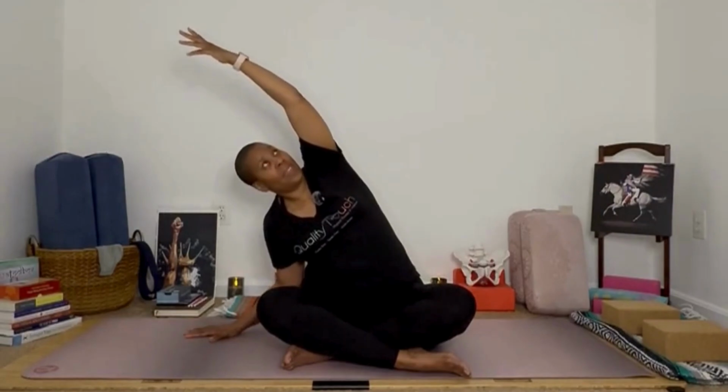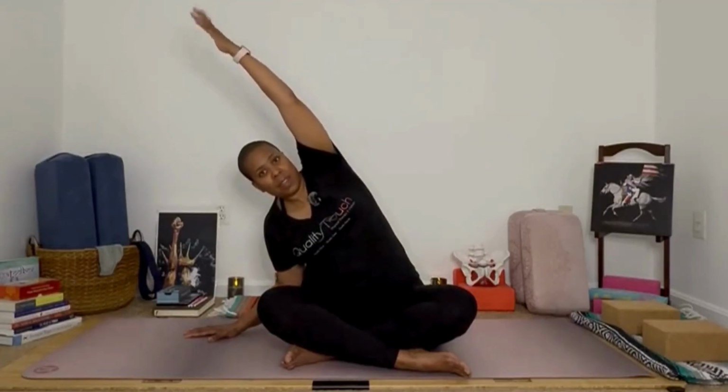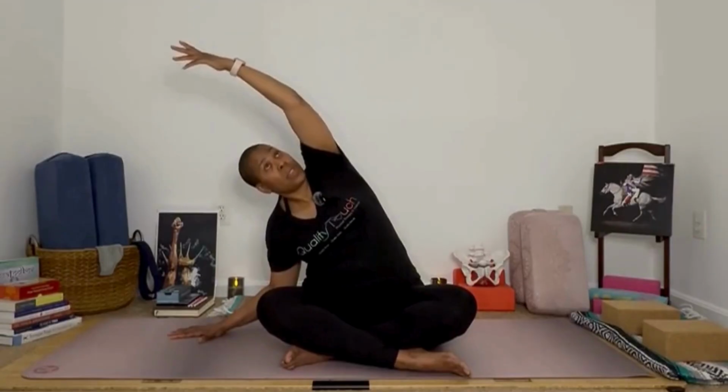Now, in this side bend, let's make sure that we stay connected to our mat. We want to make sure we're not lifting up off of our seat, but instead grounding down through our left sit bone, extending through our left arm. And as you do this, you're going to feel a nice stretch along the side body here.